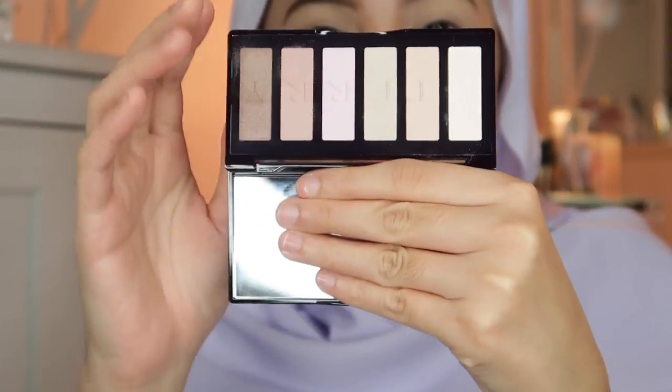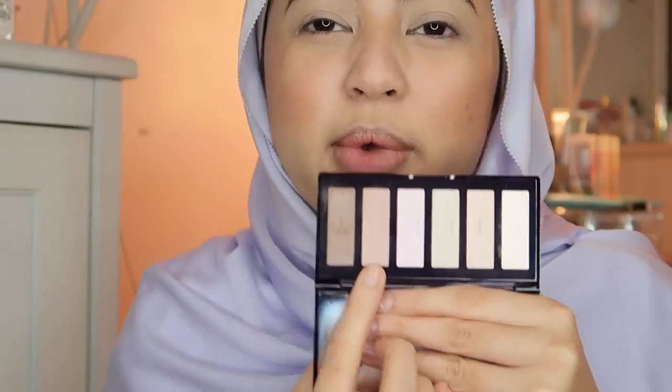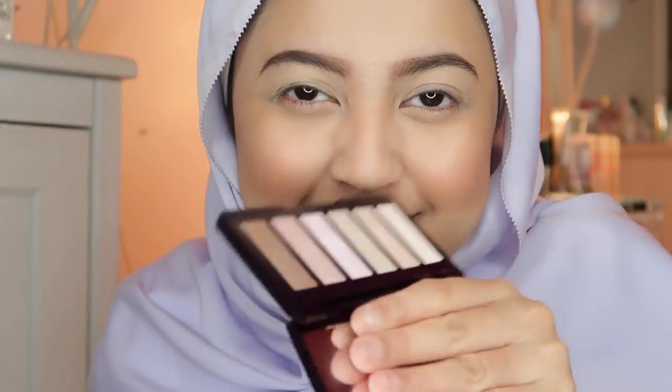The colours are quite similar. You only get one matte, yang lain semua shimmer. It's not matte, it's shimmer eyeshadow. And the colour is very very light, so you can't do much from this sebenarnya.